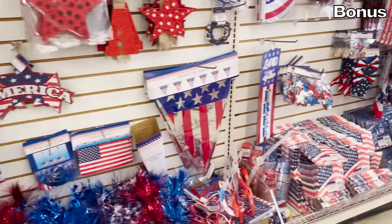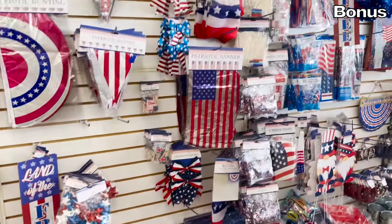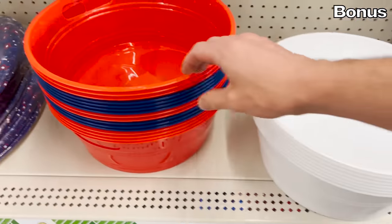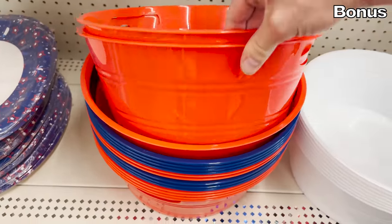And believe it or not, Independence Day is right around the corner. The new 4th of July decor has just arrived at Dollar Tree. Festive and impressive, including red, white, and blue tubs, which you can use to serve beverages.